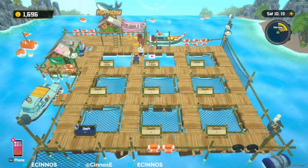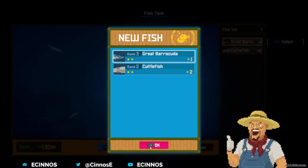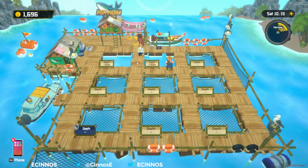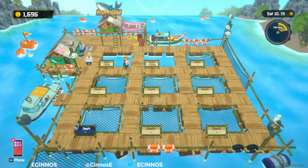And what do I got here? Oh, nice, cuttlefish and a barracuda. We'll see them swimming around. That's cool. I do like that, you actually can see inside of it, like what Dave was saying. It's like an aquarium. It basically is an aquarium. You get to see all the fish that we caught, or at least the eggs that hatch from them. So that's definitely very, very helpful.